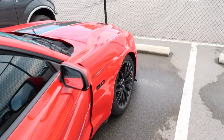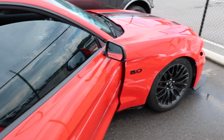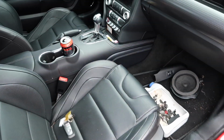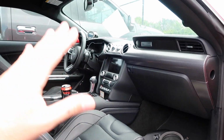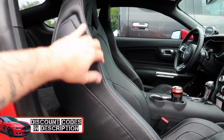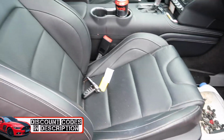Oh my God. Yeah. Oh well, that's getting replaced. They're replacing the door, the fender, all of that. So that was awful. But yeah, oh my goodness. So something that we ordered when we bought the car, because it was a green label, custom order, everything, was these $1,600 Recaro seats, because we had to pay extra for them. And they are gonna go bye-bye.